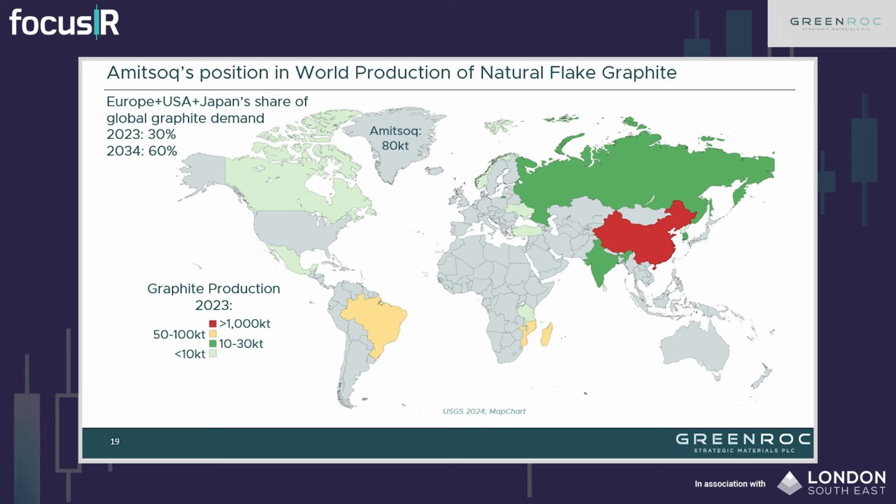That's going to grow. It's going to double over the coming decade to 60%, covering, of course, the rolling out of electric vehicles, but then also, as I mentioned, the electric storage systems and so forth. And I'd like to mention also a very important development in the defense industry that is also reliant on graphite for production of certain systems.